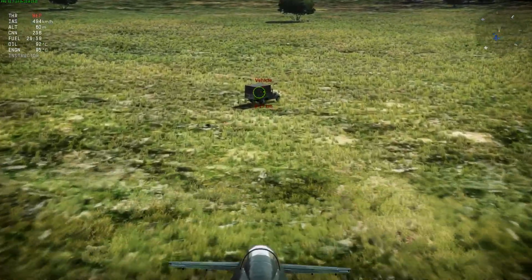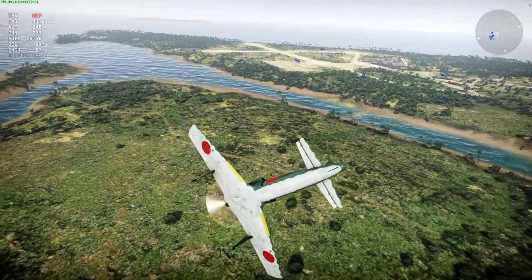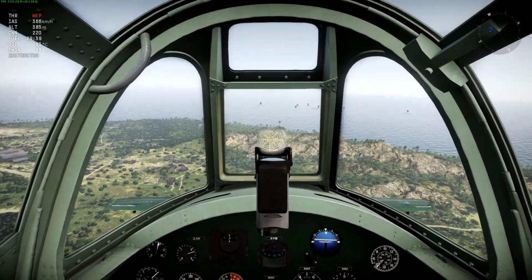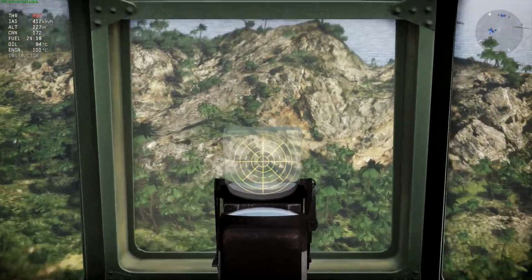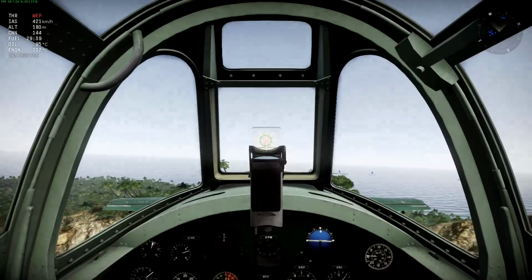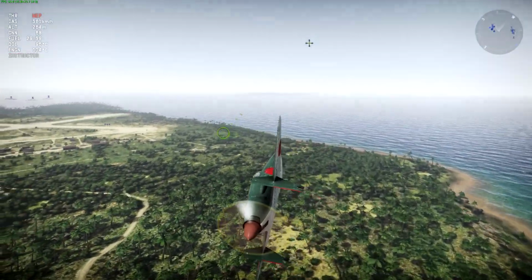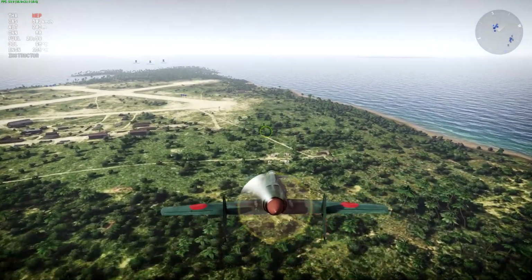Let's try the cannons. Ooh, it sounds the exact same as the other planes, because it's the same cannons. Now, what I am interested in is looking at how it sounds from the cockpit, because the R2Y2s don't have a cockpit, so here we go. It's the same exact sound, almost. Come on, pull up. Sounds similar. Okay. This plane does have a funky flight model right now. It either pulls up very quickly or it doesn't pull up at all.